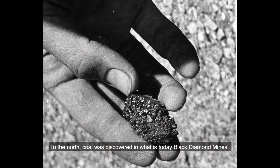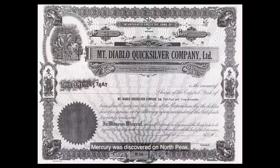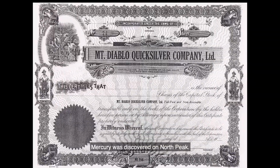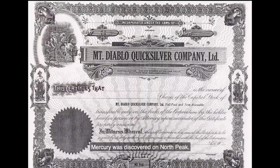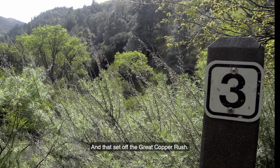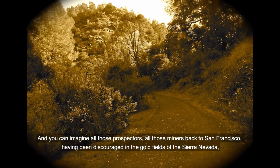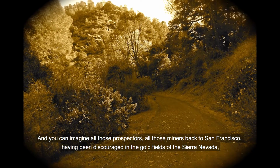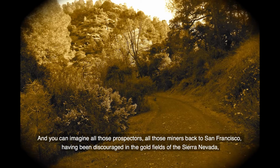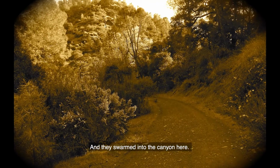To the north, coal was discovered in what is today Black Diamond Mines. Mercury was discovered on North Peak, but here in Mitchell Canyon it was copper, and that set off the great copper rush. And you can imagine all those prospectors, all those miners back to San Francisco, having been discouraged in the gold fields of the Sierra Nevada, getting a second chance. And they swarmed into the canyon here.